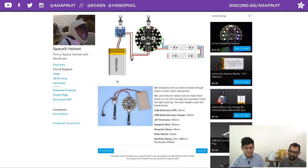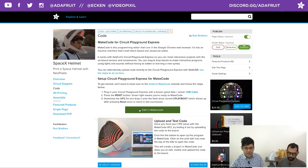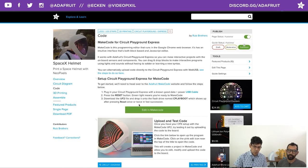Moving on to the code, this was all programmed in Microsoft's MakeCode. To set up your Circuit Playground with Arduino, CircuitPython, or MakeCode, it's always the same stuff. Double tap the reset button to put it in bootloader mode, plug it into any computer, and you can flash it by dragging over a file that you download from MakeCode or CircuitPython.org. In this case, you just download directly from MakeCode and then drop the file in.